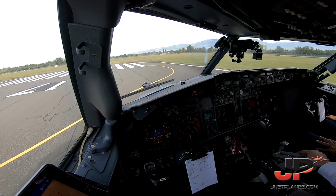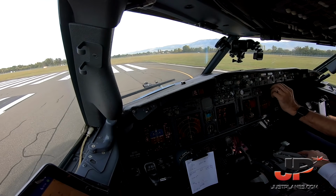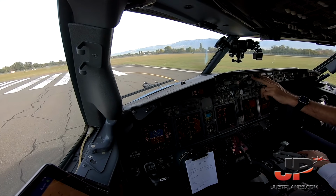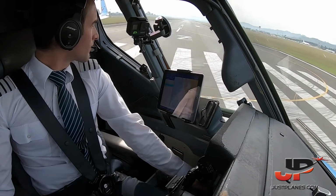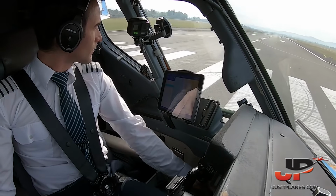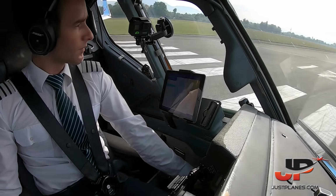Runway 17, wind 360 degrees, 4 knots. DT 964 is clear for takeoff, runway 17.